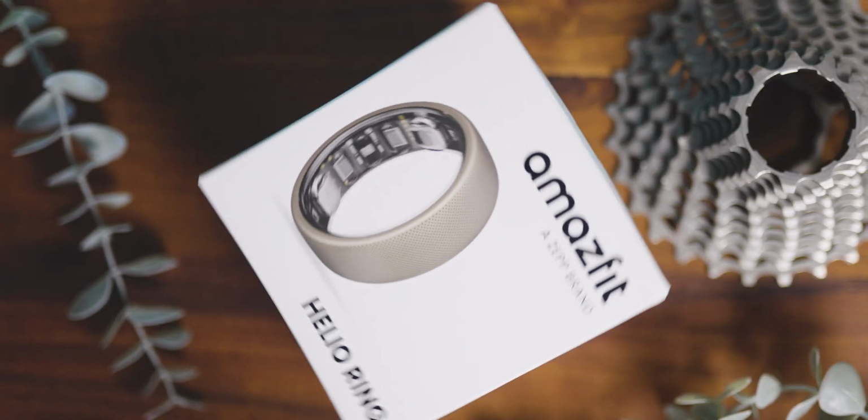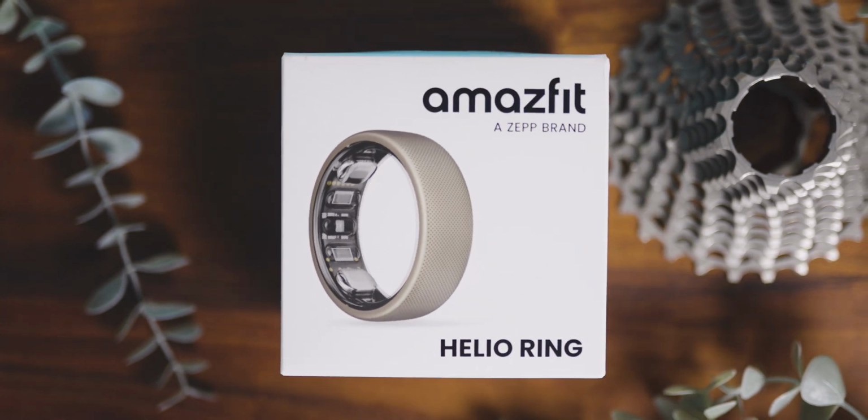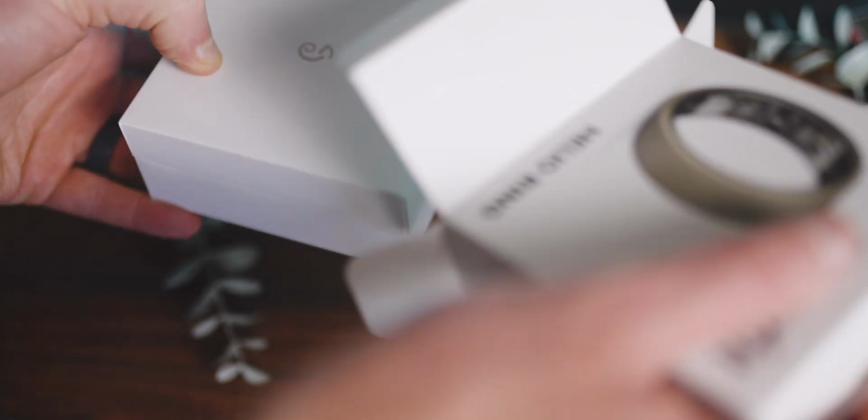This is the AmazFit Helio Ring. It's a health tracking ring with the ability to track your sleep, your training readiness, your heart rate, your stress, your blood oxygen saturation levels, and somehow it can even track my menstrual cycle, which is definitely something that I've been wanting a ring to do. But maybe the most important thing, I actually like the way that this thing looks.